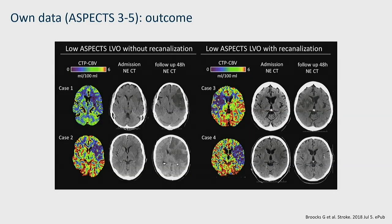And it's really hard to predict based on CT perfusion alone what's going to happen with the patient. On the left side you see case 1 and case 2 without recanalization, and on the right side you see case 3 and case 4 with recanalization. And obviously, even in larger infarcts or in patients with a larger CBV deficit, you can have a therapy effect.